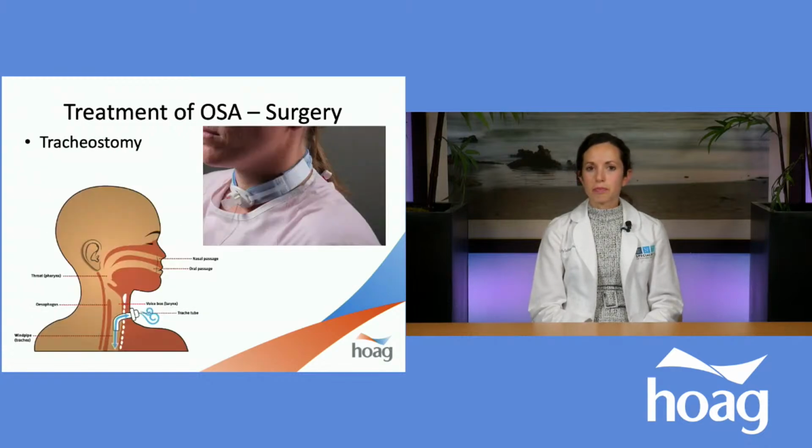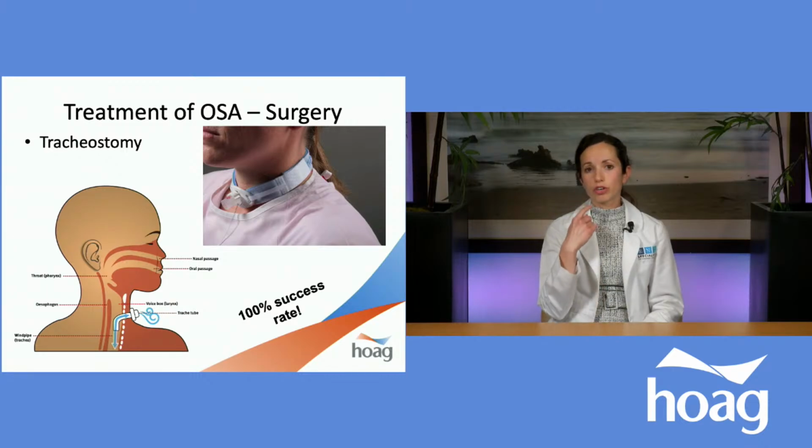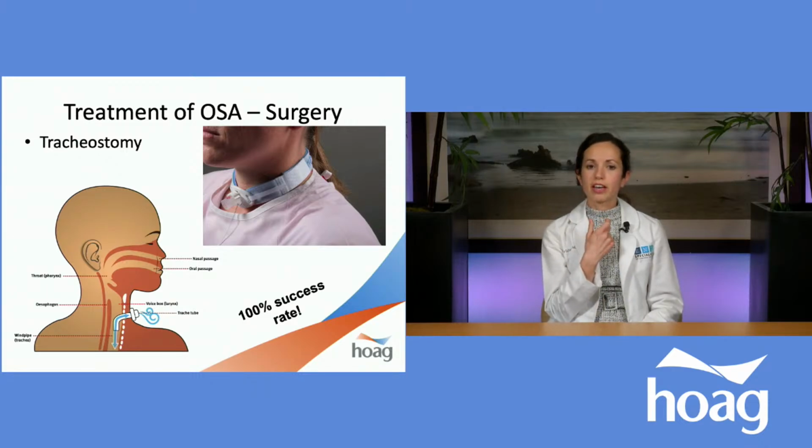You know, it appears to be a fairly drastic treatment for sleep apnea, but for some patients it is a lifesaver, and it is 100% effective at treating sleep apnea, 100% success rate. So what a tracheostomy is, it's a breathing tube. So instead of breathing through your nose and mouth, you breathe through a hole in your neck, and it goes straight into your windpipe or your trachea.